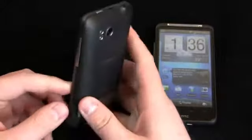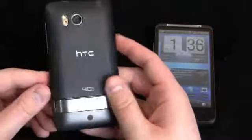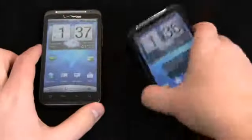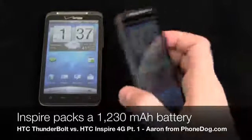Now this is one of the downsides of the Inspire. It's actually one of the downsides of the Thunderbolt too, because even with the bigger battery, battery life is absolutely terrible on the Thunderbolt. But it's just as bad on the Inspire. 1230 milliamp one on this.